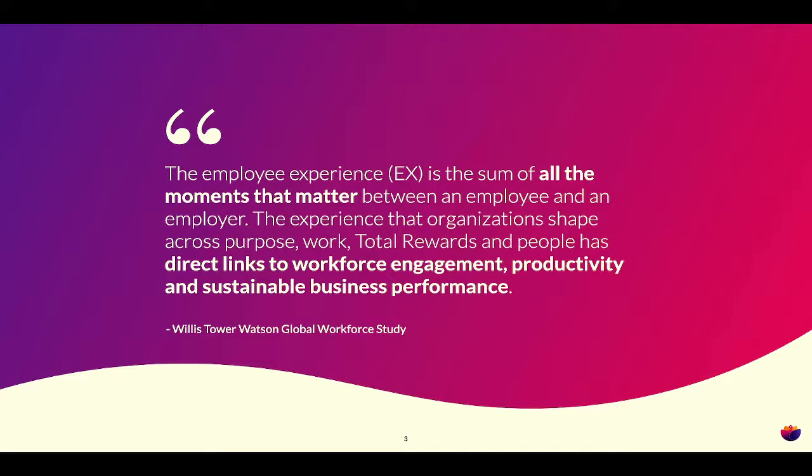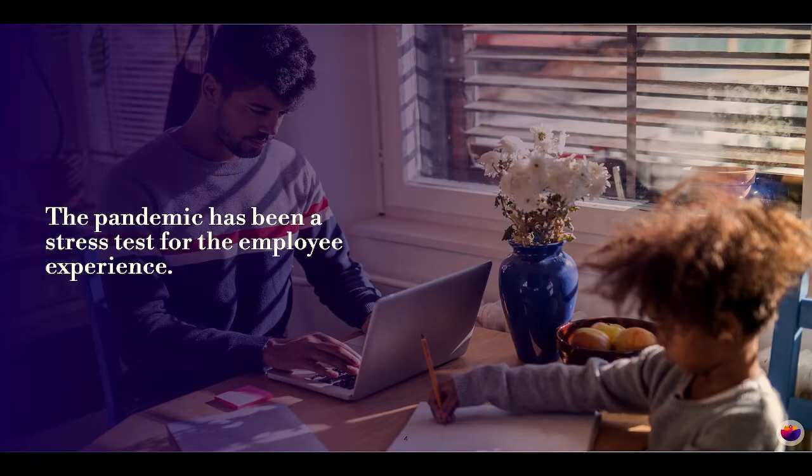And this is a quote from the Willis Towers Watson Global Workforce Study, which is quite a popular study that they do every year. And we're going to be looking at that again in a minute. So I think all of you will agree, whether you're an employee or an employer, that the pandemic has really been a stress test for the employee experience. There's been lots of change in organizations. There's been full-scale restructuring. People have had to move to fully remote working. And some organizations who weren't previously fully digital have had to completely go through a digital transformation process to facilitate that happening.